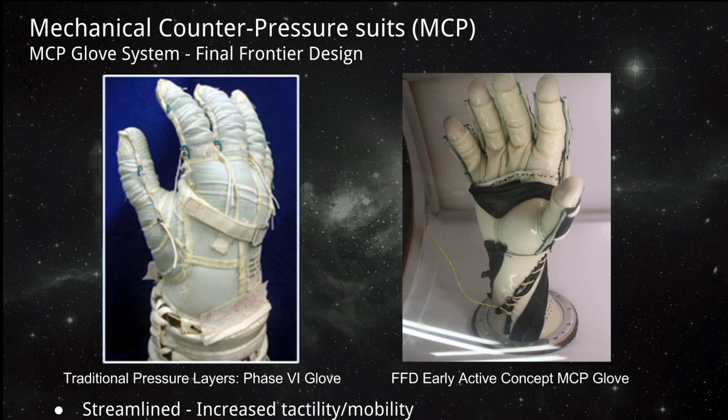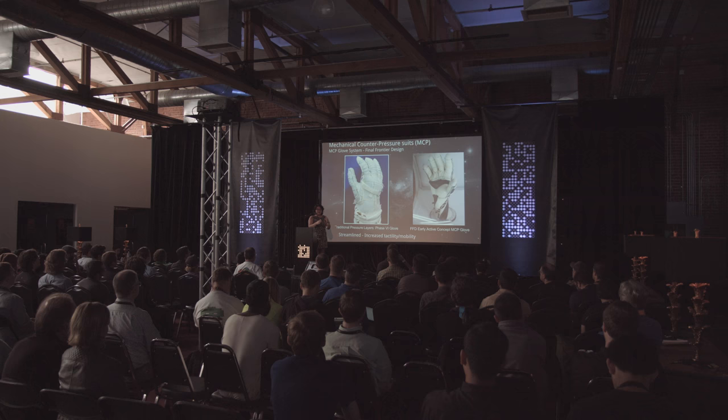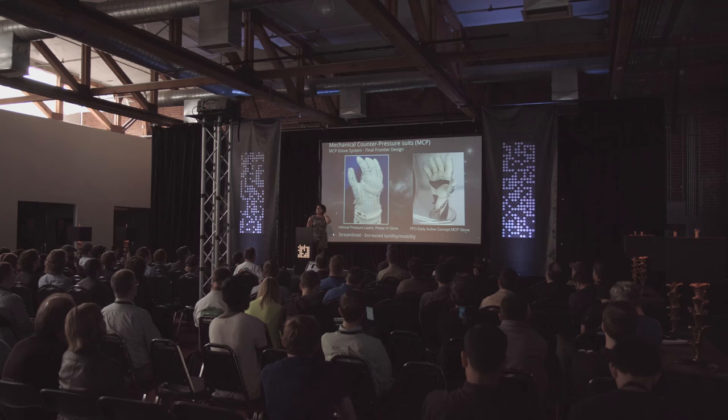I'm going to step back just one moment. Mechanical counterpressure is such an important idea that there are many people working on this simultaneously. And some of the ideas are very fringe. Like there's one where we're going to spray something onto your body to change the amount of pressure you need. But I really love looking at engineering problems like this where your eggs aren't all in one basket. Lots of people are working on it simultaneously.